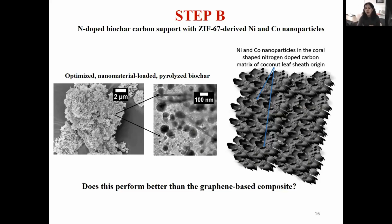So this is how it looked. On the left, you can see an SEM, which gives you a coral shaped matrix. So your biochar is completely filled with your active material. And you can also see the TEM image on the other side, where the particles are extremely small, close to 70 to 80 nanometers, all embedded in the carbon matrix.